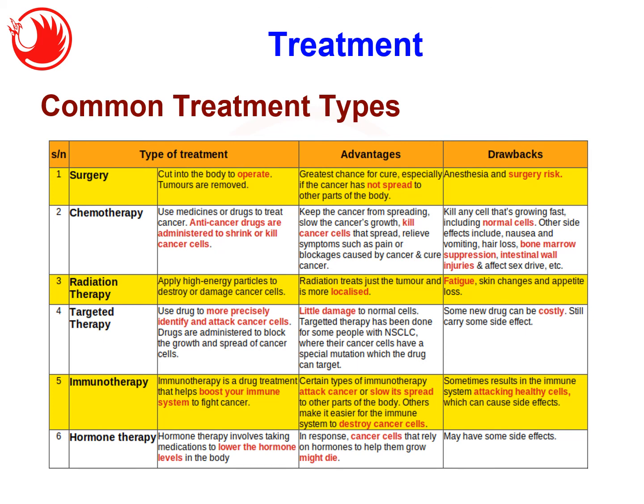As for chemo, it actually uses medication to treat cancer. And these anti-cancer drugs are administered to shrink or kill cancer cells. The advantage is that they keep cancer from spreading and slow the cancer growth. So it actually helps because it kills cancer cells and relieves symptoms such as pain and blockage caused by the cancer, and cures the cancer if possible.